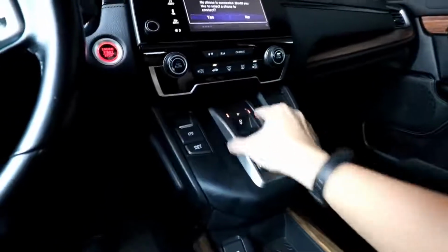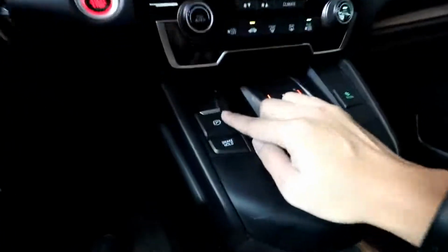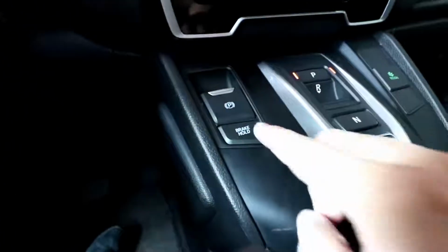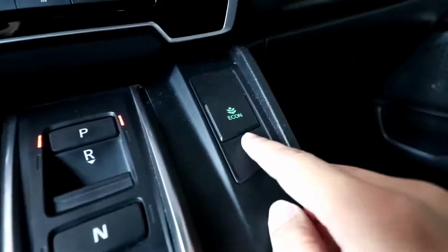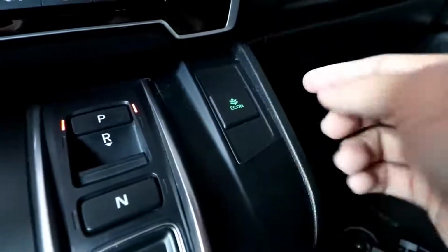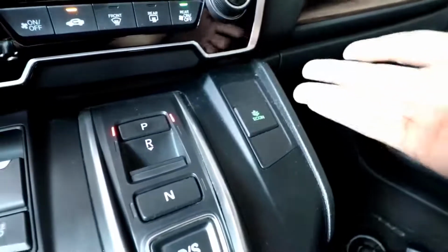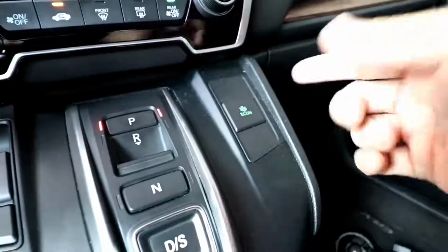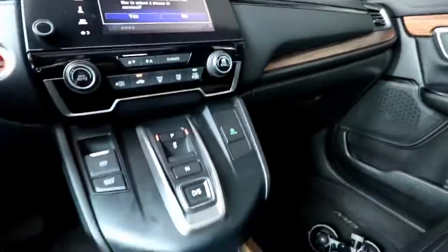Now, beside this shifterless shift knob is this electronic parking brake right here. It also has a brake hold feature, which is quite a convenience, and you got an eco button right here, which helps you be more fuel efficient. Even if you're already driving a diesel, which is already fuel efficient in itself, this will make you more fuel efficient with that eco button on.